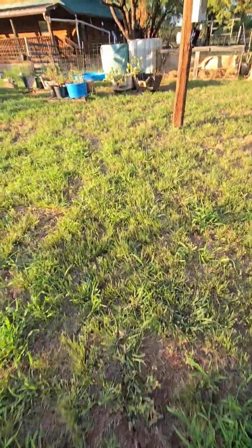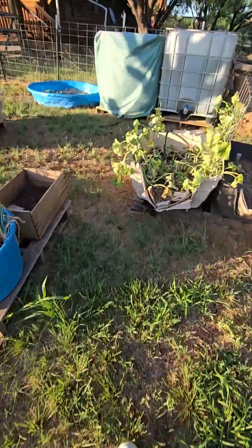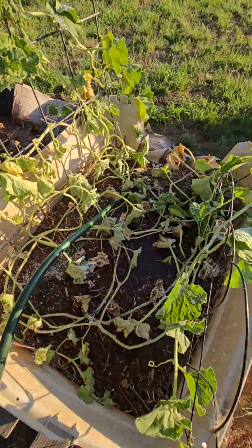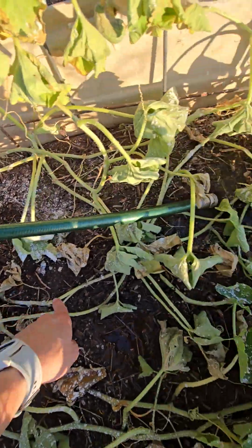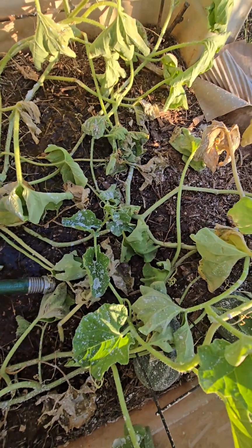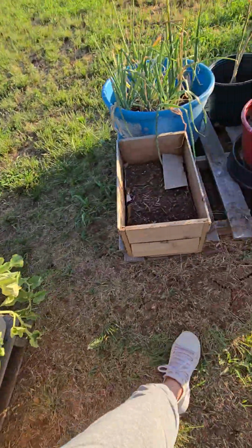We got to go back over here and check the water because I hear it running out the bottom, which is fine. But I want to make sure that both stems are getting some good water. So we've got the end of the vine here, and then I've got the other end of the vine here. So I want to make sure that both are getting good water. This plant just does not look good.